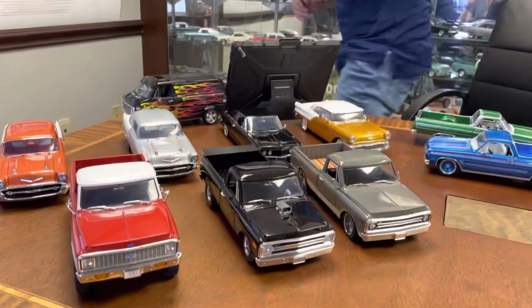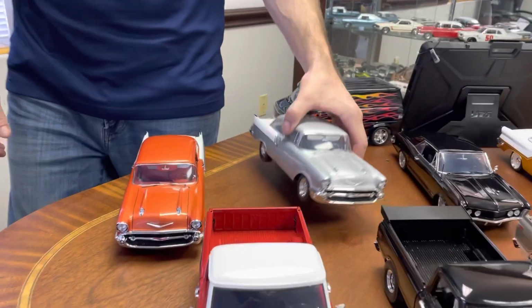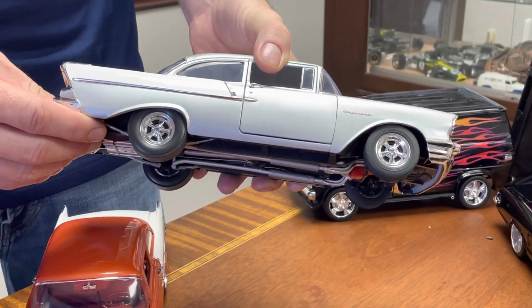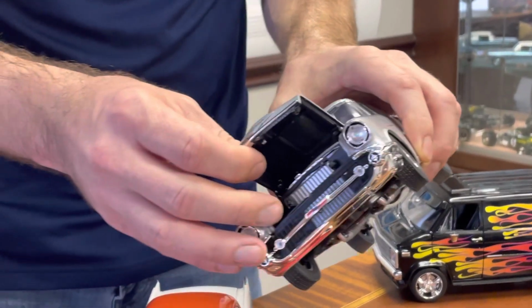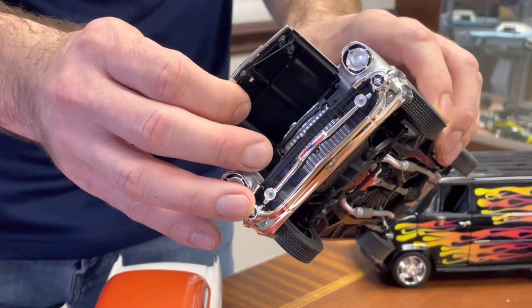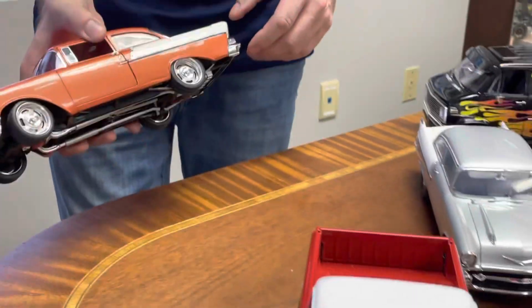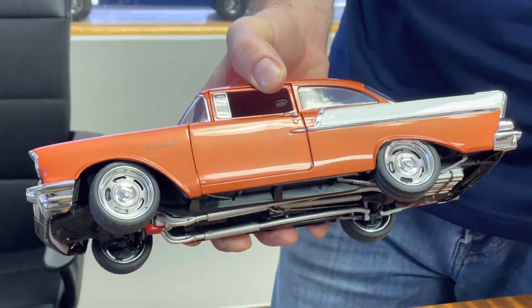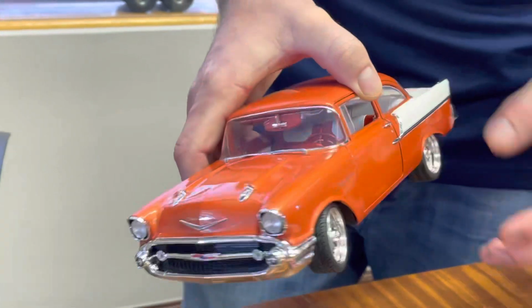So let's get started. Over here in the GM section, we've got the two Chevy Bel Airs that we've announced. We have the Street Strip version in silver and white. Just features the standard 283 with a high-rise intake on it. Good looking car. And then we have the custom cruiser version in a custom orange metallic and white featuring the brand new 18-inch rally wheels. Really gives this one a good look.